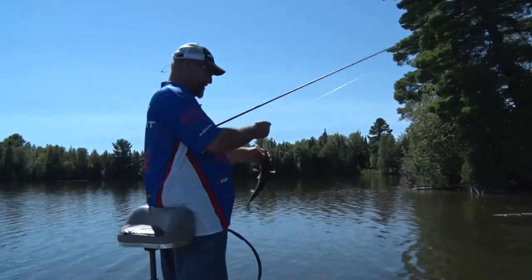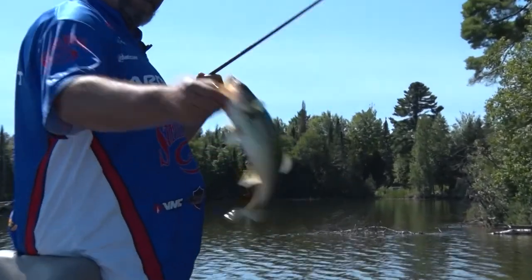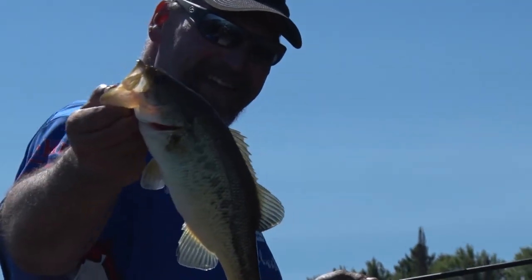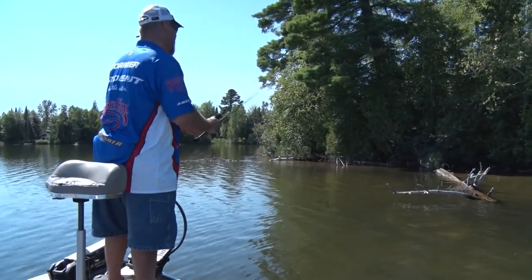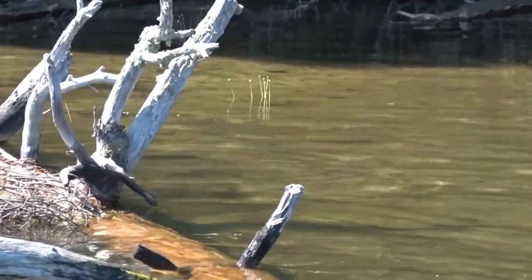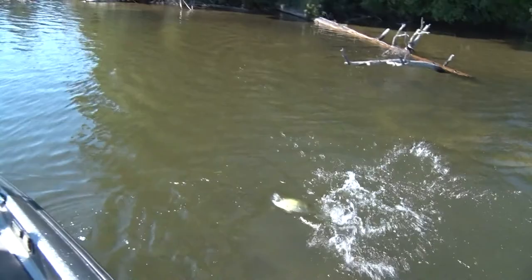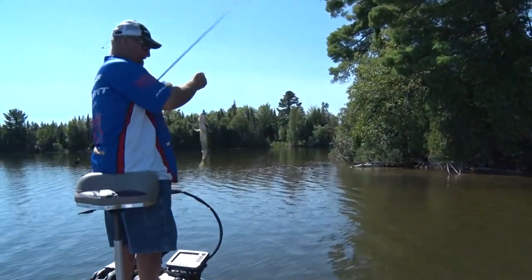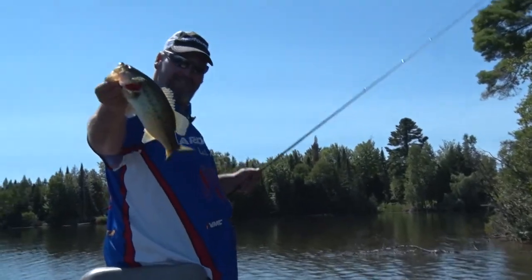Crazy one. Yeah, little crazy guy. Another one on the Strike King jig. Gosh, they're healthy little fish. Another one. See what I said? A lot of people wouldn't probably have thrown back up at that tree, but same tree. Exactly next cast, catch another one. That's just persistence.